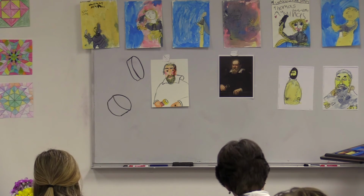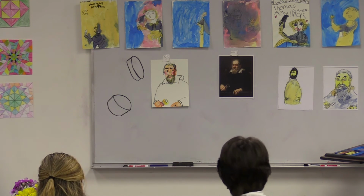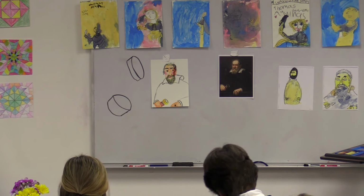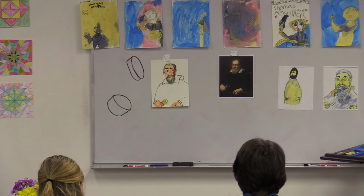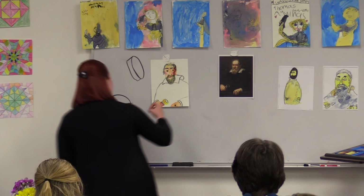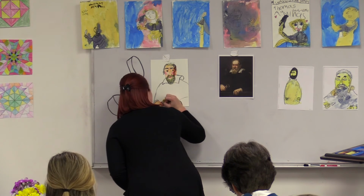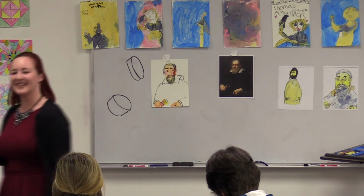As far as shading goes, pressure does make a difference in these crayons. You can also use space to show shading. So closer together would be darker colors and more shadow, and the more spread out they are, the lighter it looks. I think we're going to try to get into some crosshatch in second grade here in a couple weeks. So we'll see.